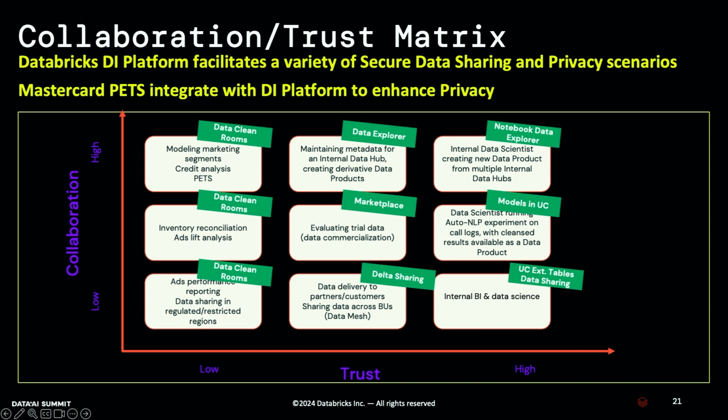But then by adding Mastercard PETs on top of it, we basically are layering privacy in. So Databricks is providing the serverless compute and Unity Catalog and all these different things to do secure data sharing, and then PETs add a critical layer of privacy. And so together, it's created this awesome solution. And we've had enough slides, so let's check this out.